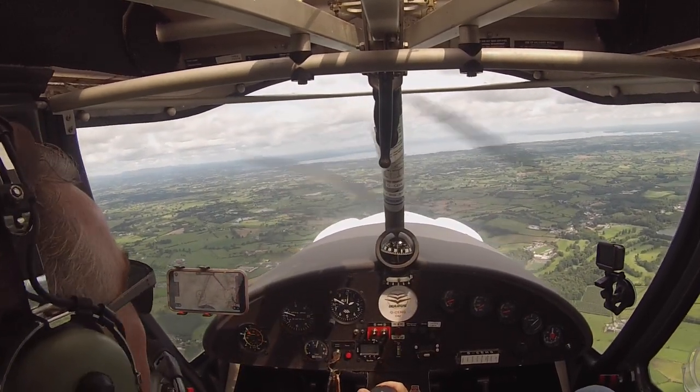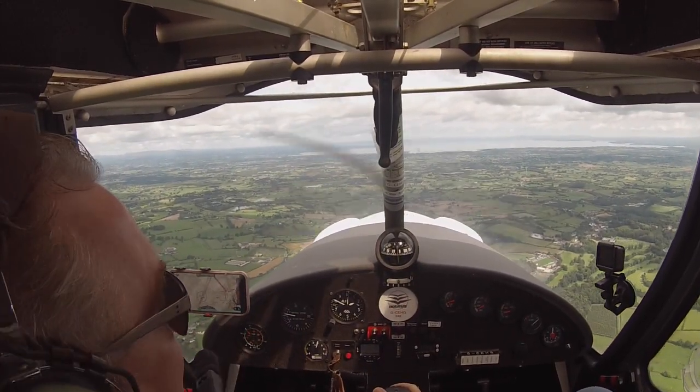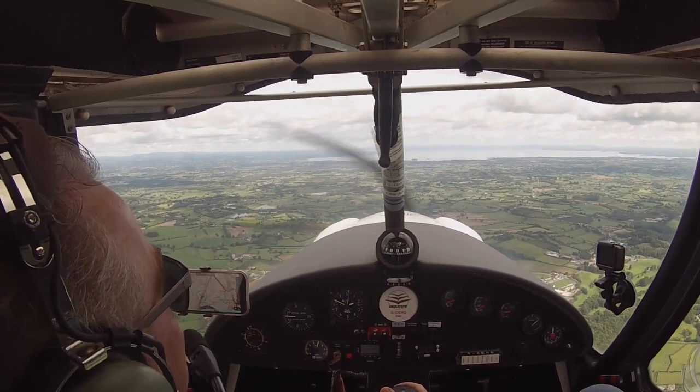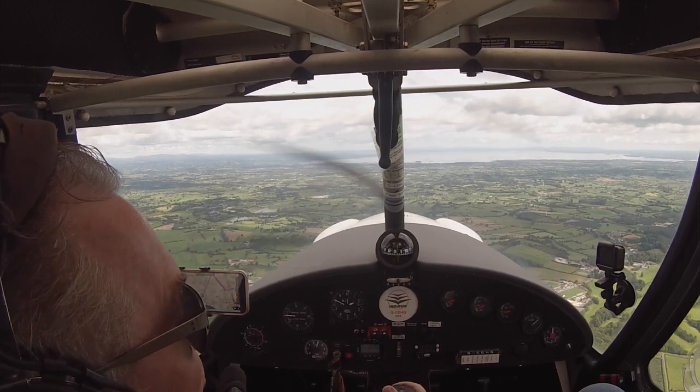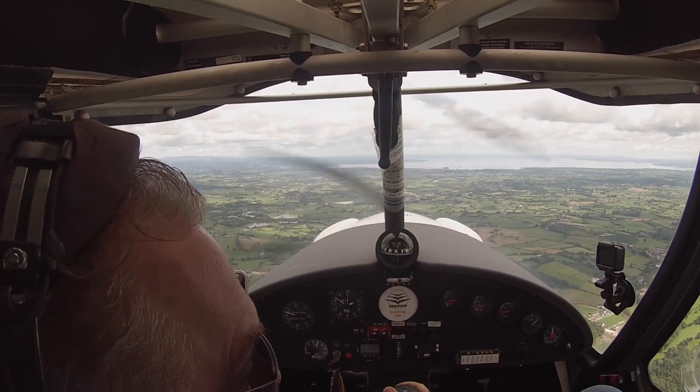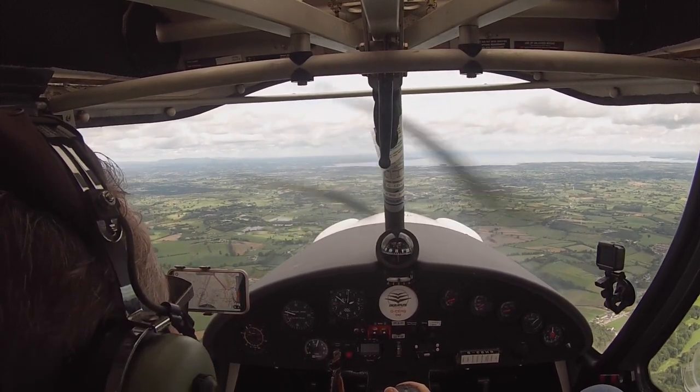Had a couple of wee speed bumps here for some wacky reason. It's actually been very smooth. You know, there are some days you do get a bit of a bump about. No, it's been good.